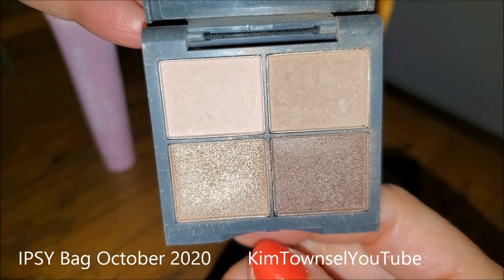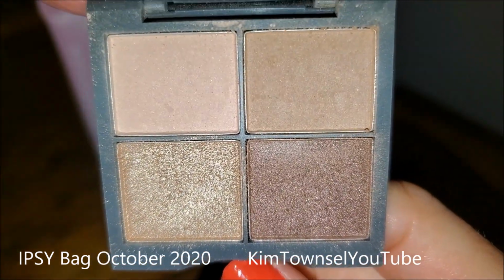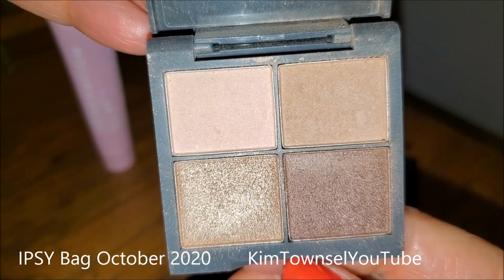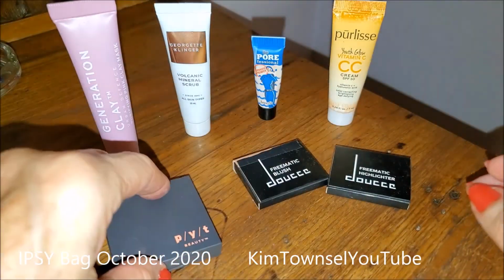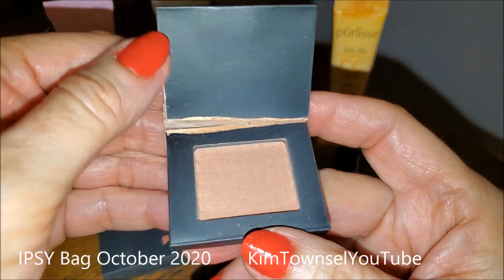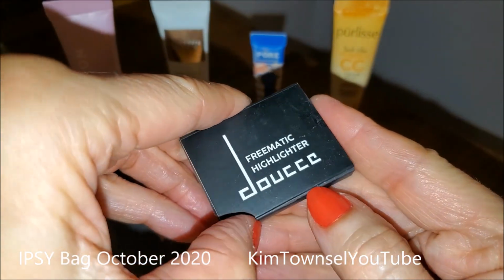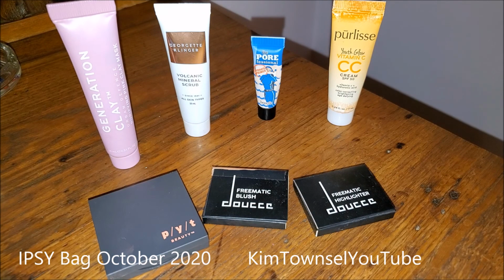on me. When I put it on my eyes, I look like I'm just sick. I can't wear anything that's remotely red or pinkish. I've been using these two colors, the mattes, and they seem to do okay. But those two colors just didn't work on me. Disappointed. The blush works great. I really like it. And the highlighter also works great. I'm using those every single day. So that's my report on my September IPSY bag.